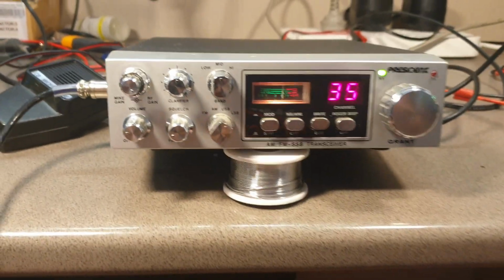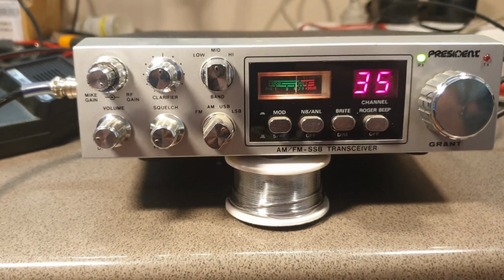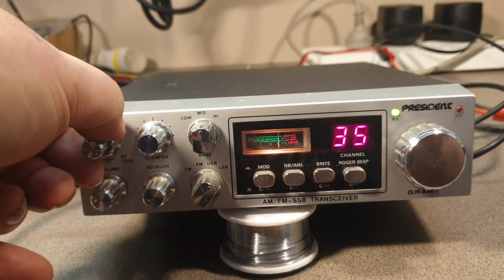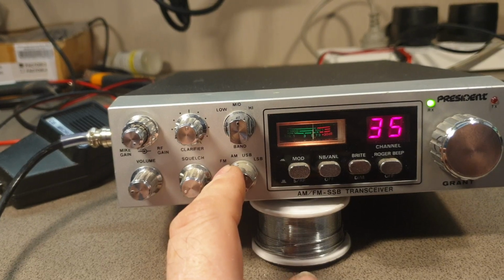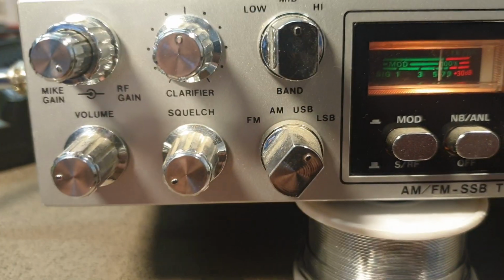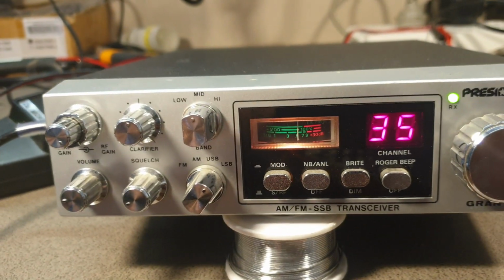But this was a very different Grant that was brought out. It's the original President, well, very unoriginal President Grant that's had lower sideband, AM, upper, and FM. Oh, probably show you a bit more there. Shows the dust on this thing. Oh, let me fix this dust.